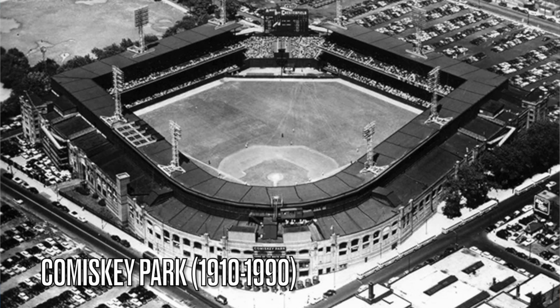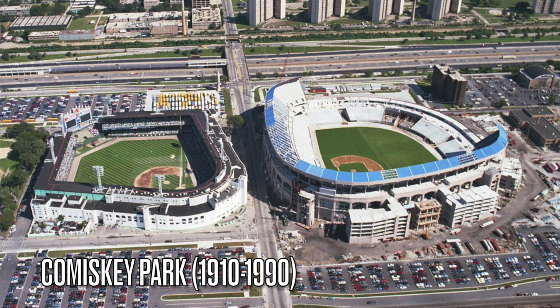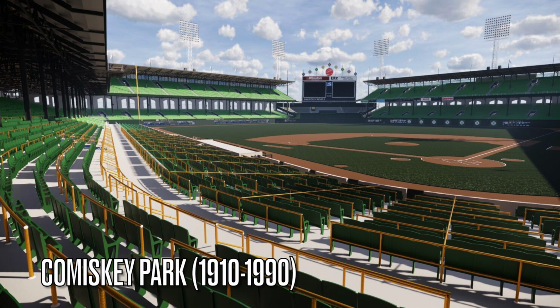And then there is a very famous photo of it right next to the new Kaminsky Park, which is now Guaranteed Rate Field. And why don't you take a guess? Which one has a higher capacity? It's the one on the left. Isn't that amazing? That just goes to show you the modern building. And that upper deck at new Kaminsky Park was such an eyesore, they had to chop off the top 8 rows of it like 2 years into its life. That's how bad it was and how big and overbearing it was. But yeah, Guaranteed Rate Park, a complete step down.